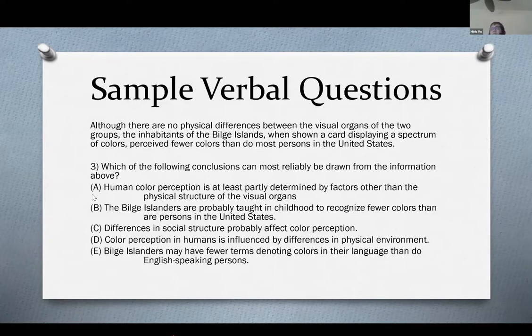Any questions on that one, or any questions on why A is right or why one of the other ones are wrong?